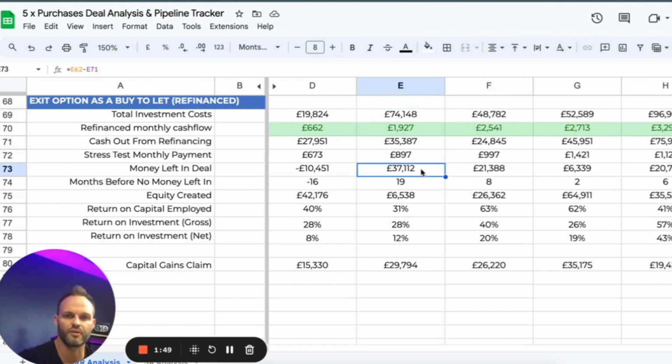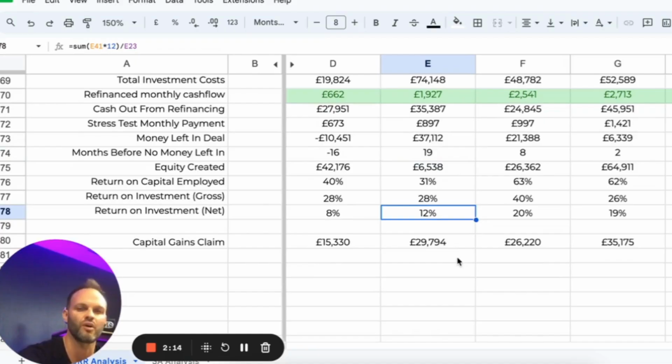We have 37,112 left in the deal, which is a bit more than I would normally like to see in there. But because obviously the property is going to be making 1,500 net a month, then we're actually only 19 months into this project before we're fully break even. Then I own an asset that has quite a decent amount of equity in the property from day one. It's cash flowing me 18 grand a year, and it's giving me a 12% net return on my investment.